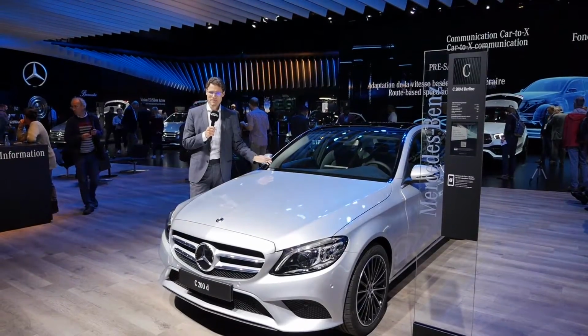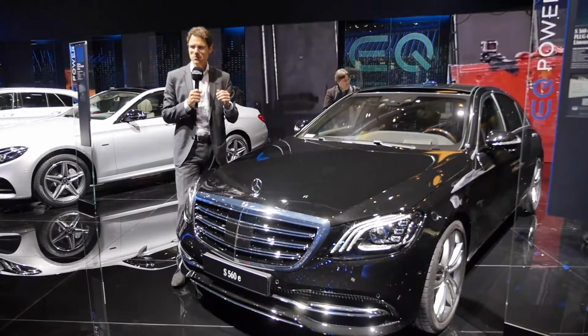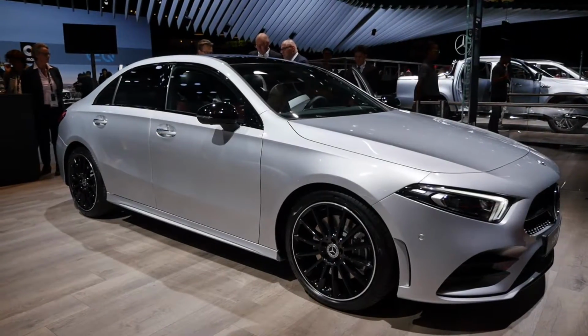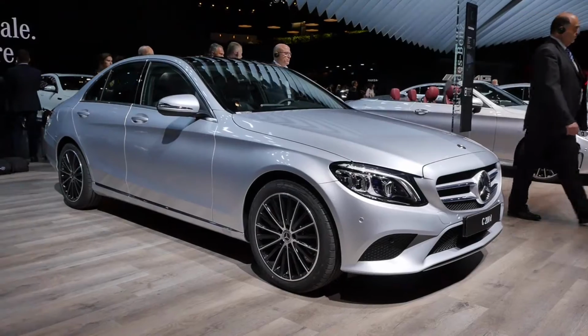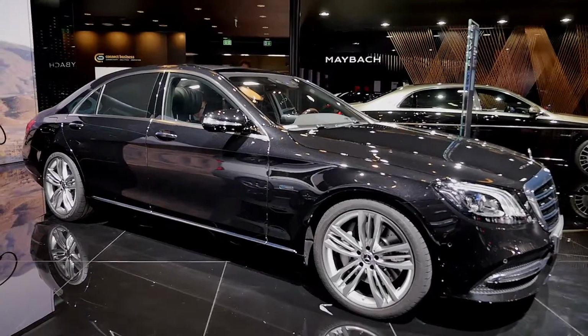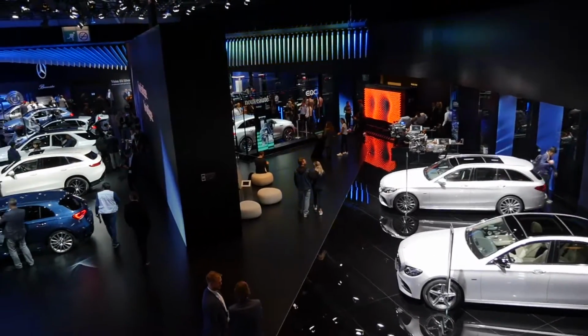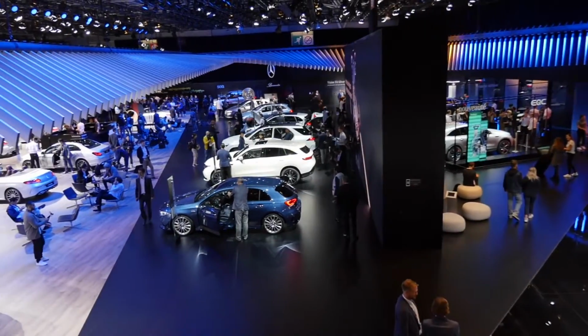A-Class, C-Class, E-Class or S-Class. This video was requested by you because you want to see the differences between the Mercedes sedans or saloon or limousine, as we say in German, or Berline, as we say in France, here at the Paris Motor Show at the Mercedes booth, because here we can really compare A, C, E, S.